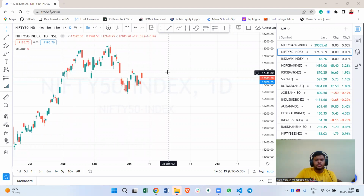Okay, I am not suggesting you to take any trade for buying. If it closes above 17,350, then you can take a trade for buying, but not that much quantity. For proper buying, it needs to close above 17,400, and if it closes above 17,400 in 1 or 2 days, then we will take a trade for buying. As I said, our target will be 17,600.